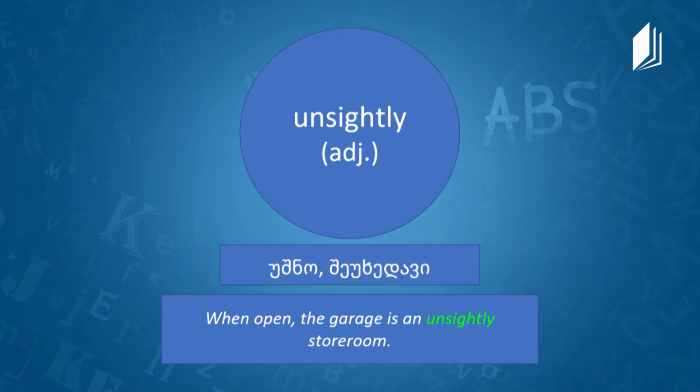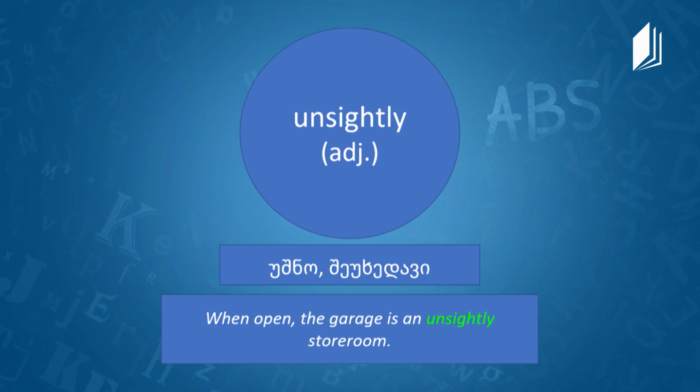Unsightly is an adjective, and in Georgian it is ushno, she'uchedav. So is ugly the synonym of the word unsightly? It is, you're right. Not attractive, ugly. I guess it's the first word we've looked at today that's more on the negative side. Yeah, okay, so there are some unsightly buildings in the cities, right?